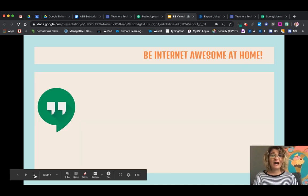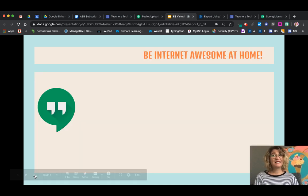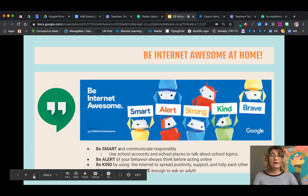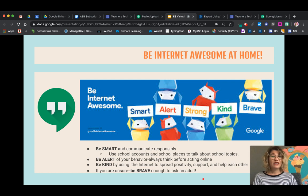Now, one way that we can stay connected is through school platforms such as Google Chat or Google Hangouts. I want to remind you that those things that we talk about at school to be Internet Awesome apply at home as well. So that might mean that you have to continue to be Internet Smart, so you have to communicate responsibly. We want you to use your school accounts and school places to talk about only school topics. Okay, so when you're on those chats, make sure that you're asking questions or talking about the assignments.